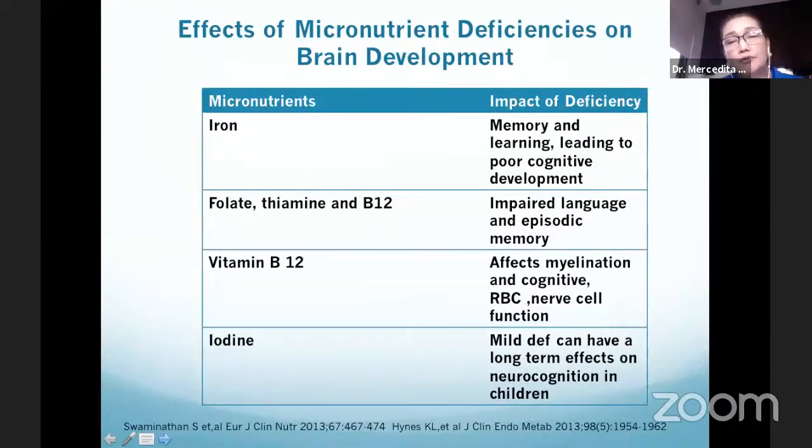So again, if there is a low micronutrient intake, it could really affect brain development. As has been mentioned and reported by Dr. Agdepa and also Dr. Calibo, iron is one of the most commonly low intakes among pregnant women and lactating mothers. Their impact is on memory and learning, which can lead to poor cognitive development. Also, folate, thiamine, and B12 can impair language and episodic memory. Vitamin B12 could also affect the myelinization stage of the brain in this age group, and cognition could be a problem later on.